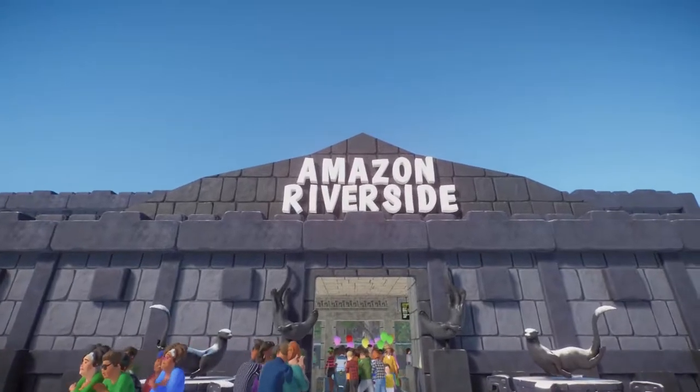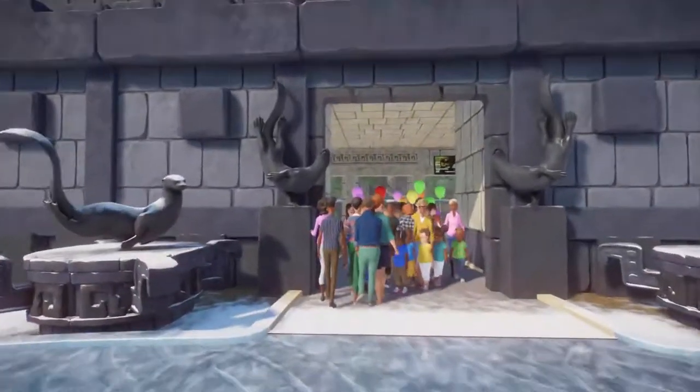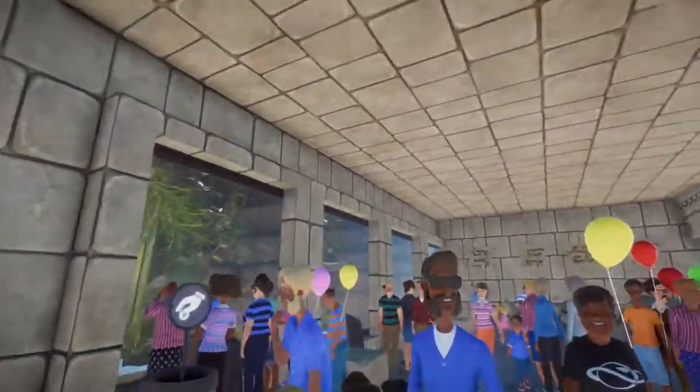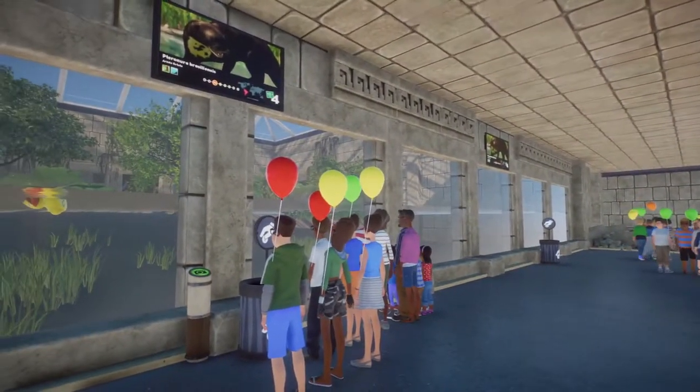Alright, so there's the next exhibit done for the Stubtoe Zoo, the Amazon Riverside. Yeah. Once again, nice of Jeff Bezos to stop by, give us some inspiration. It's a shame he couldn't stick around for this part, though.